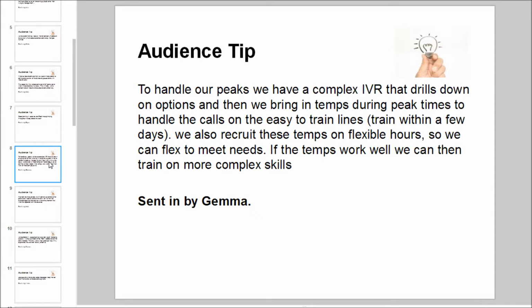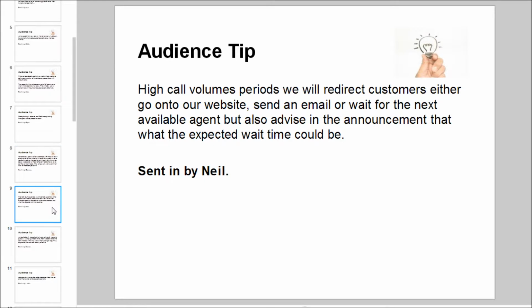Oh, very good indeed. Gemma has said to handle our peaks, we have a complex IVR that drills down on options, and then we bring in temps during peak times to handle the calls on the easy-to-train lines, trained within a few days. We also recruit these temps on flexible hours, so we can flex to meet the needs. If the temps work well, we can train them on a more complex skill. So I guess that's very much about flexing type of calls.